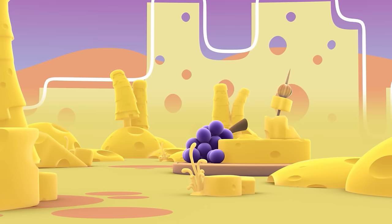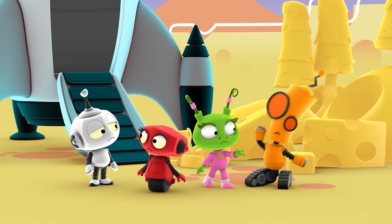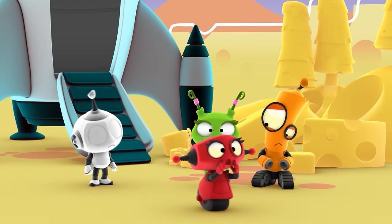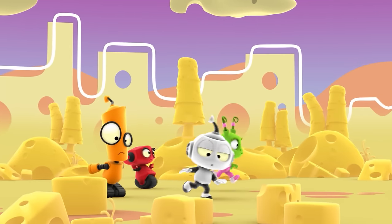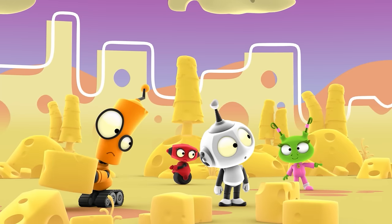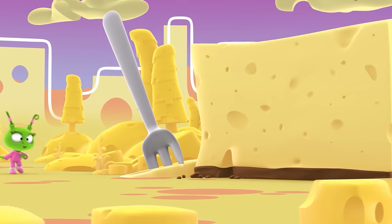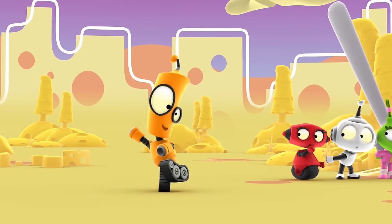I think we just got a new mission. To get Squeak before he gets lost. That's not gonna be too easy. It's Squeak, but where is he? Look! He's in that cheesecake! Never fear! I'll get him!